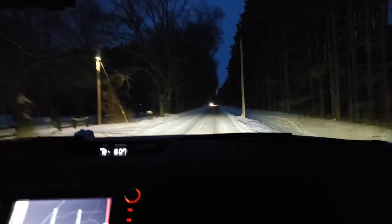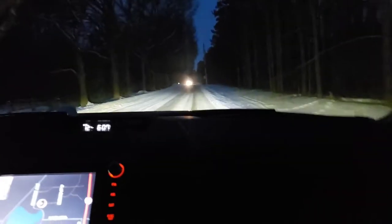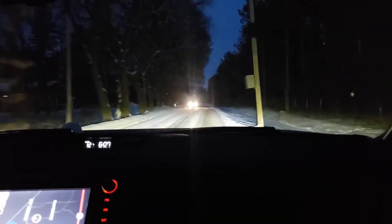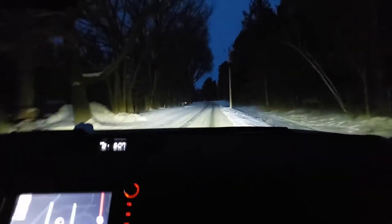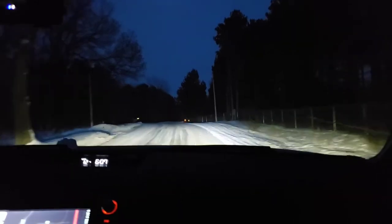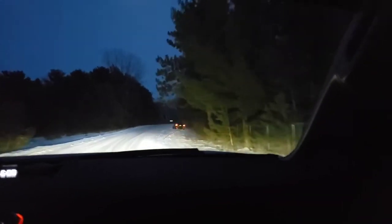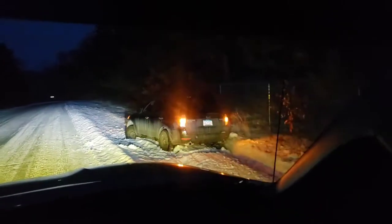You see them over there, hazard lights on. Should be fairly simple. Here we got two passersby coming through. So, let's see how this is going to work. Oh, she got sucked in there. That is kind of deep.